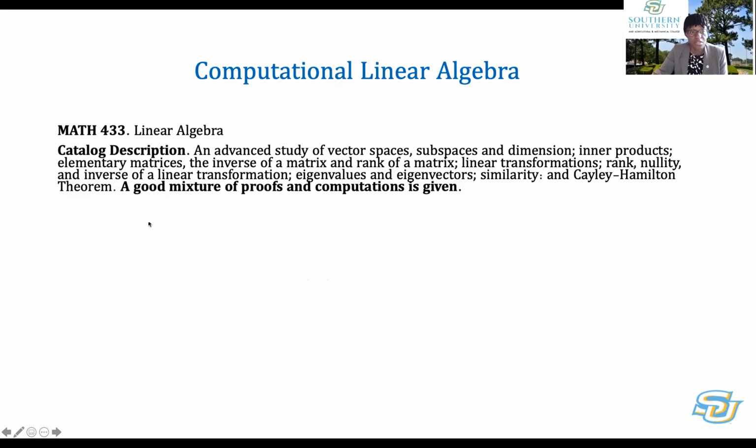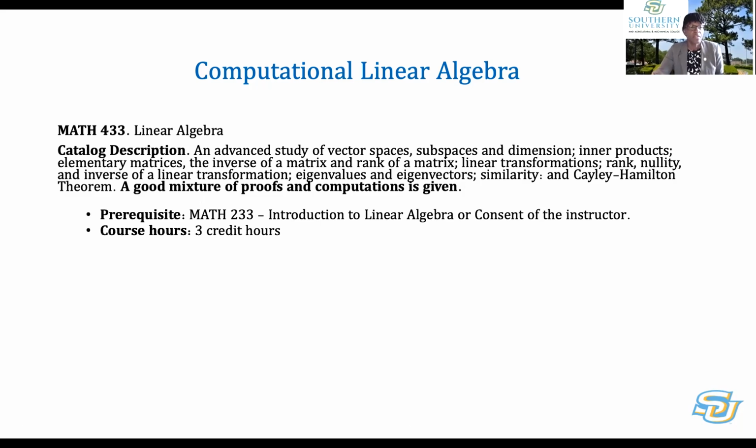We list in our catalog's description that this course should be a good mixture of proofs and computations. However, in my observations, the computations piece is generally not as emphasized. The prerequisites for the course, as I noted, this is a second course in linear algebra. So the students go through the process of learning the introductory pieces for linear algebra, the terminology, the determinant, different items. And then the second course is supposed to go into more detail and provide the students with a deeper understanding of proofs and make the connection to how linear algebra is used in a larger context.